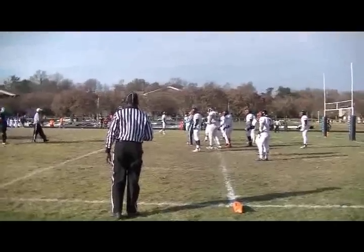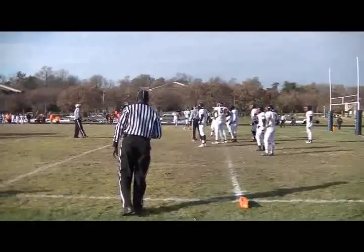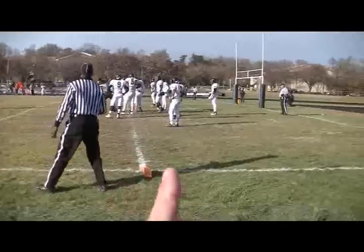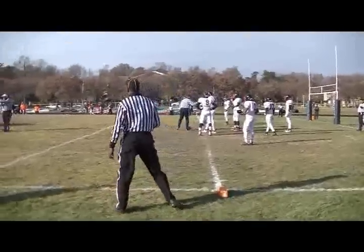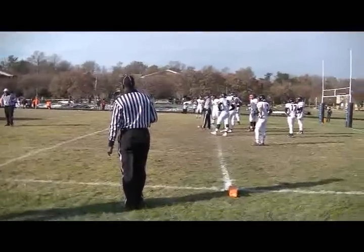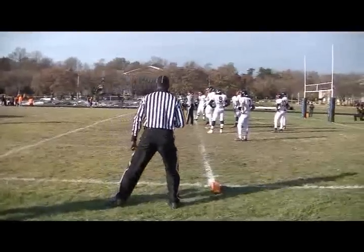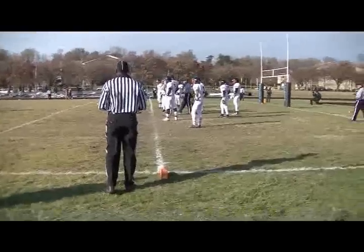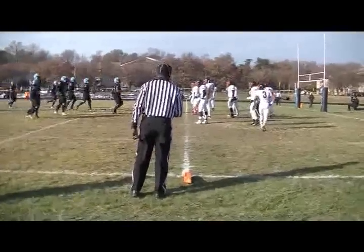Okay, what we want to see, we're snapped, the first and goal from the two. So what are we going to do with the snap? To the goal line and work back. At the snap, to the goal line and work back. That's what we're going to see. We had some sort of penalty. That'd be one step to the right, and we're ready to go.